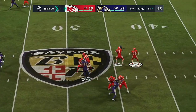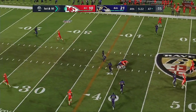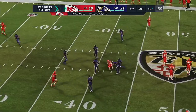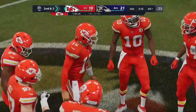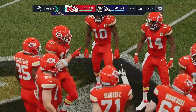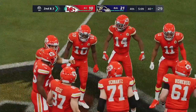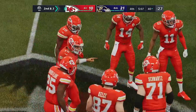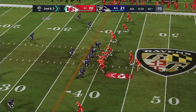Now Mahomes. Over the middle, it's complete. Mahomes. 7 yards, the pickup there. They gave up the completion there, but this is what zone defenses count on. Catching the ball and not much run after the catch. 40-yard line. Able to get 7 on that first down pass play. Second and 3.